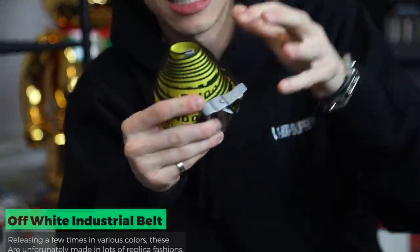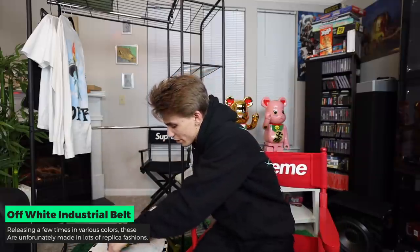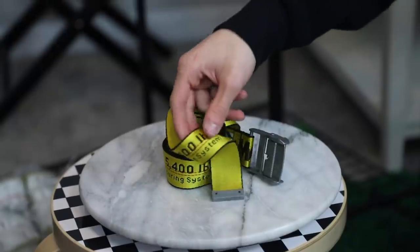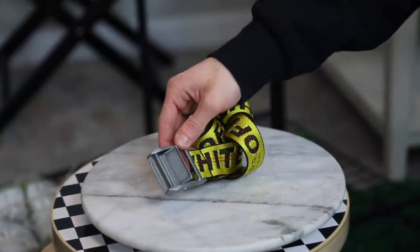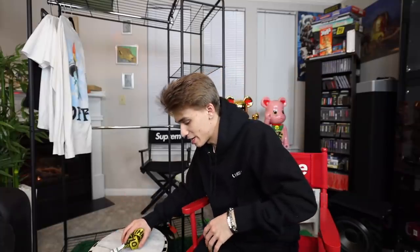But basically, guys, I just wear this in a similar way every time. But this belt comes in a variety of different colorways. This was just the first one that I had got, and I truly like the detail, the metal clasp, and the fact that if I need an Off-White long belt, well, I have one.